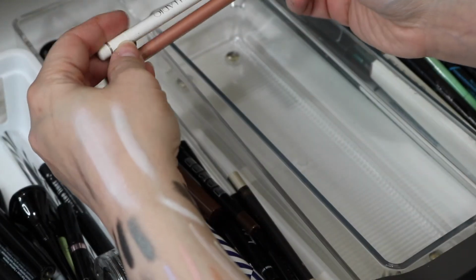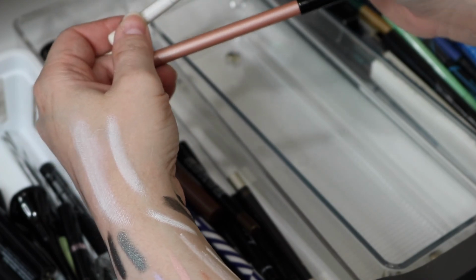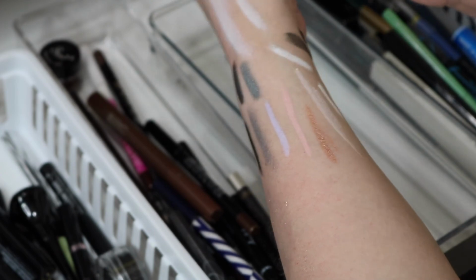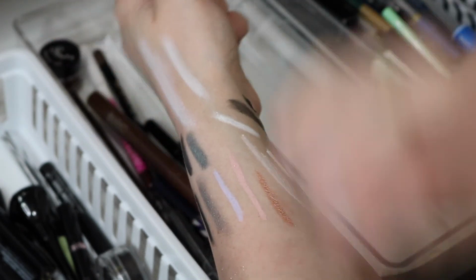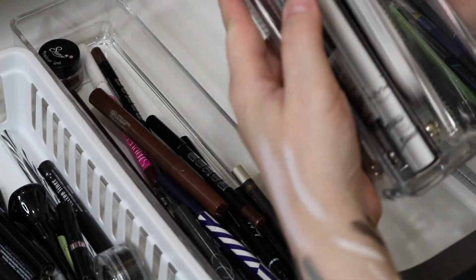Alright, back to these two. I'm going to keep the Palladio white eyeliner because I decluttered the other white ones. And then this champagne color, it's going on rough, so I'm going to declutter that one too. But I'm keeping the white one. So that's all that I'm keeping. So, yay to simplicity.